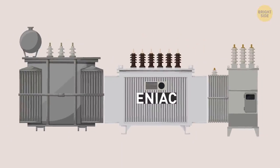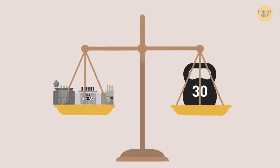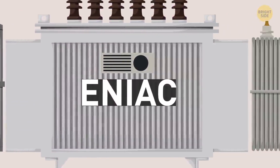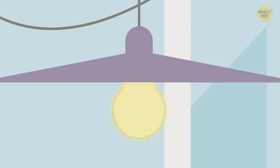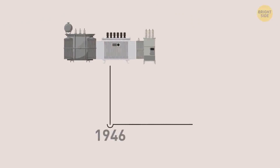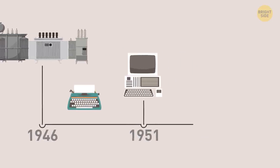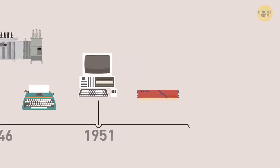In 1946, a computer called ENIAC was built and said to have weighed 30 tons, having 18,000 vacuum tubes all for processing information. When they first turned it on, the lights dimmed in many areas of Philadelphia. That computer could only perform a single task since it didn't have an operating system. In 1951, they got rid of vacuum tubes and replaced them with transistors, and at the same time, the first commercial computer was released to the public.